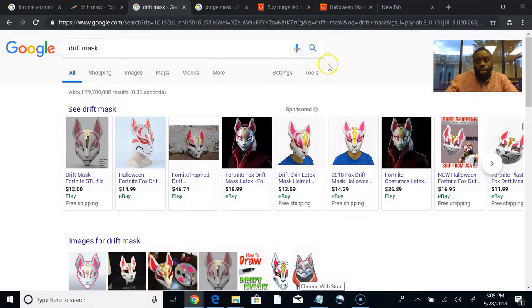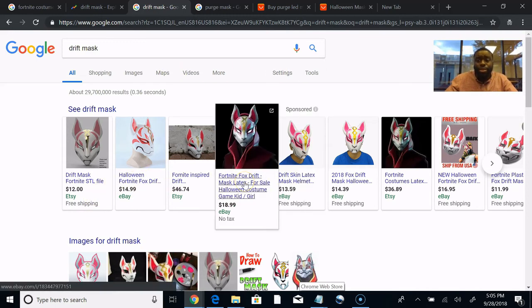So you want to make sure you're priced competitively. Make sure you're doing your research on what other competitors are using for their keywords. Make sure you do the keyword research and trend research on those keywords that you want to use, because some keywords are going to be more profitable than others.